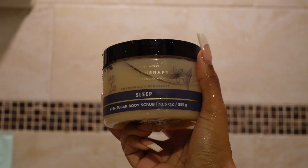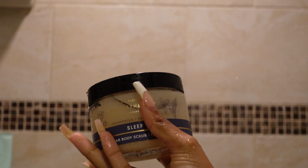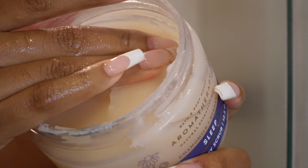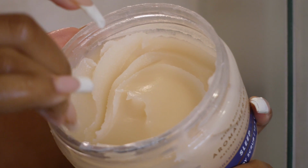Now we're on to exfoliating our skin. I exfoliate 3 times a week on my body. Today I'm going to use the Bath & Body Works Aromatherapy Sleep Sugar Scrub, and this is in chamomile and bergamot. I hope I pronounced that right.